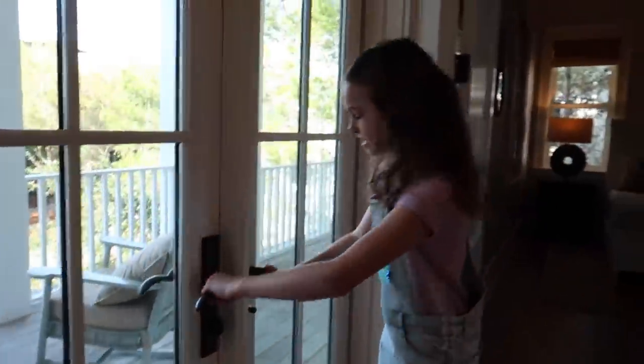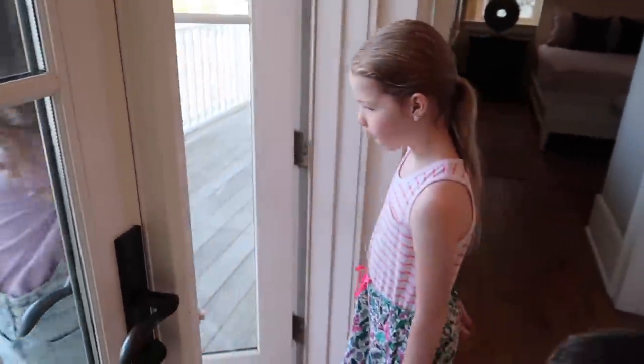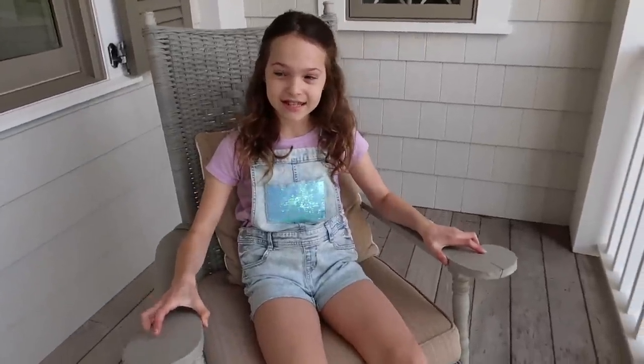What's up here? Let's go here first. We have a beautiful balcony. This house has so many balconies and porches, I think maybe we should count them. So far there was one downstairs outside of the first bedroom. This is our second one we've come to. This is a very nice area to read. It is, isn't it? Some mornings I can come out and read. Yes, mommy's definitely on board with reading on vacation.